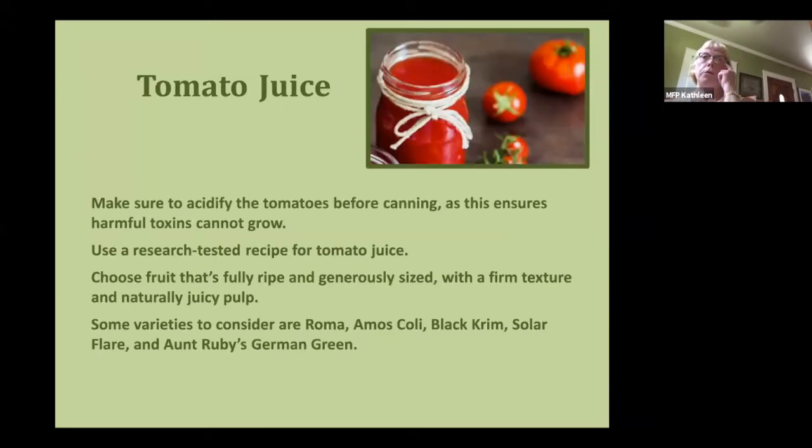So tomato juice. Again, make sure to acidify the tomatoes before canning, as this ensures harmful toxins cannot grow. Use a research-tested recipe for tomato juice. Choose fruit that is fully ripe and generously sized with a firm texture and naturally juicy pulp. Some of the varieties to consider are Roma and Mescali, Black Crème, Solar Flare, and Aunt Ribby's German Green.